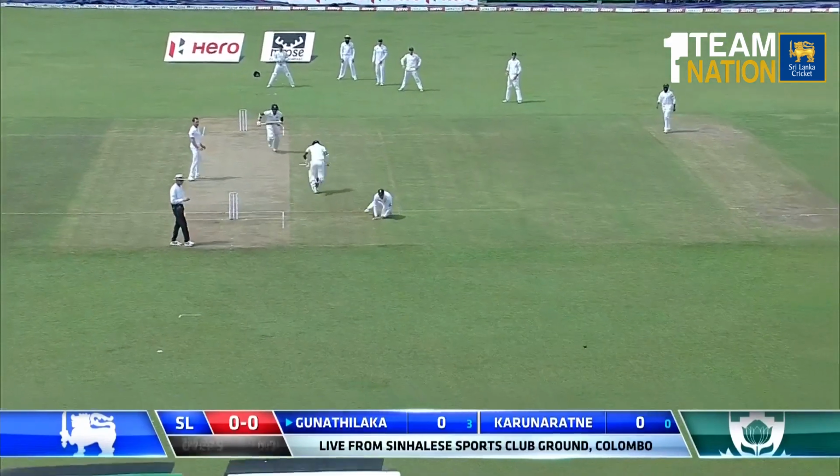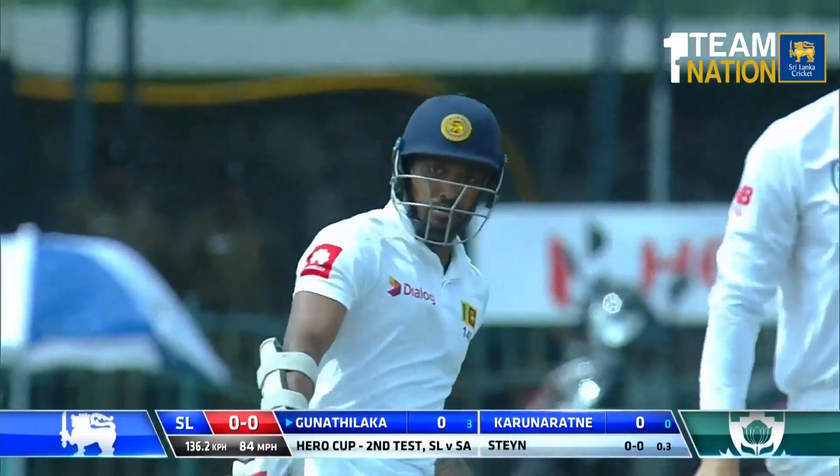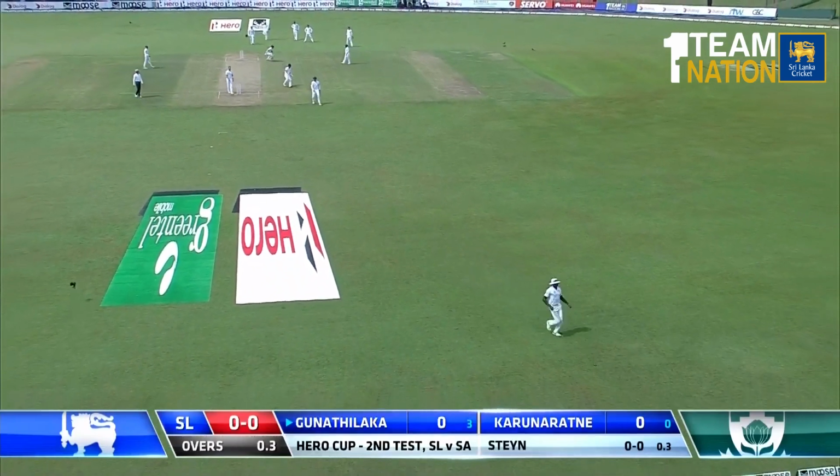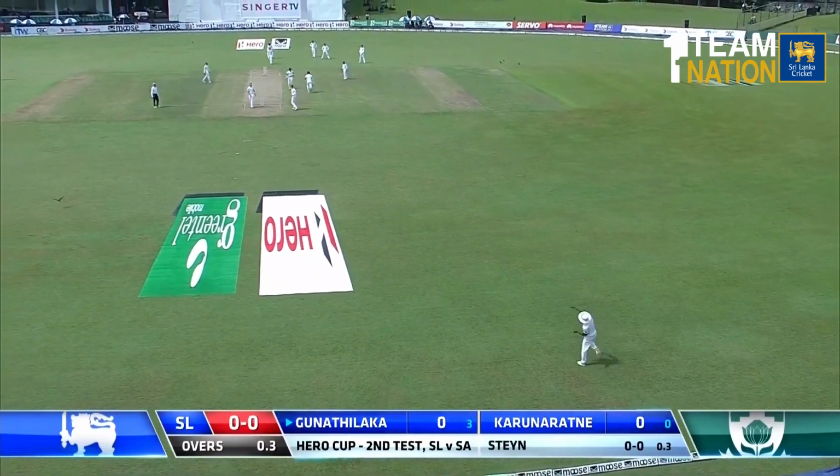First runs. Got a hand to that, Duanne Olivier de Bruyne. Gunatilaka comes back for 3.